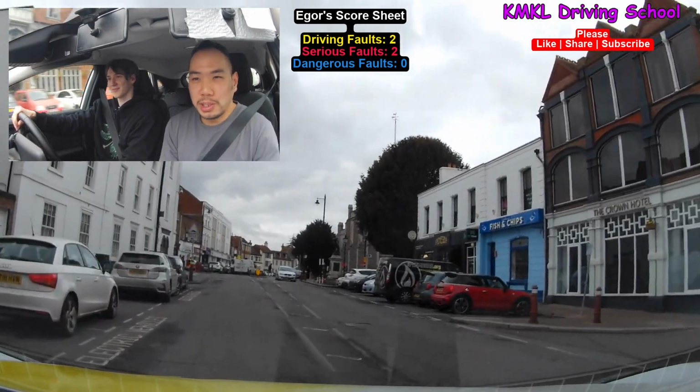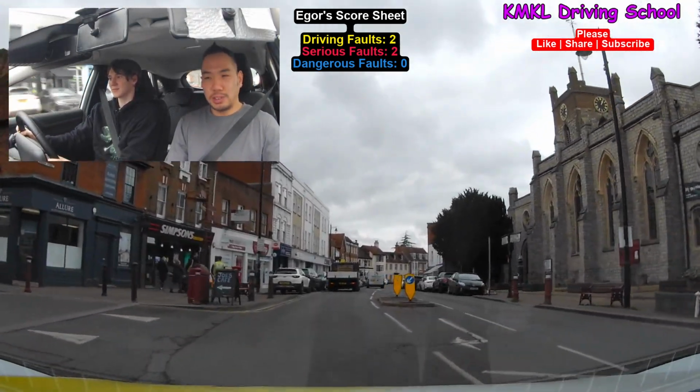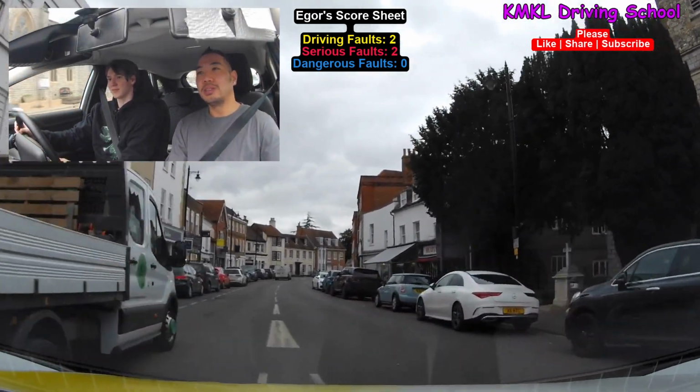See that van driver behind you? Obviously we've driven around the roundabout properly. He's tried to go around it the other side, overtake you on the roundabout. Interesting way of driving.